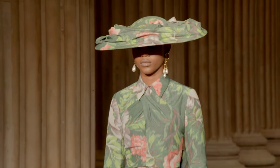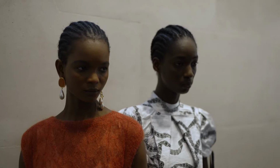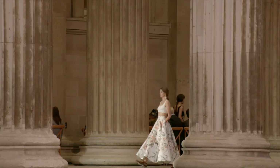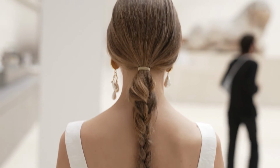And what Erdem has done, he's actually gone back over his 15 years and he's brought back some of his most iconic dresses into this show. So I've then followed that, and I've kind of based my whole hair inspiration around American Gothic painting. This gives it a really period feel.